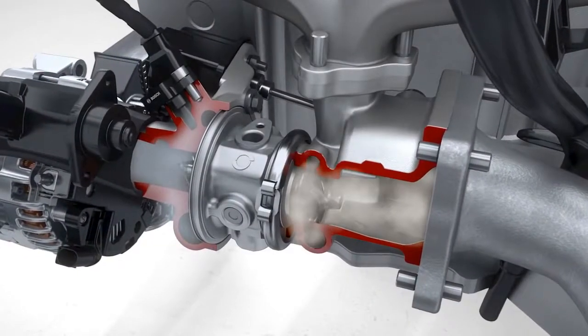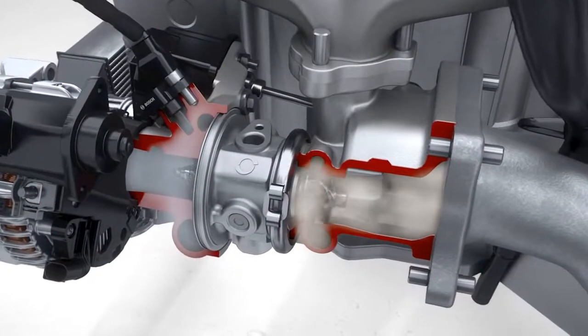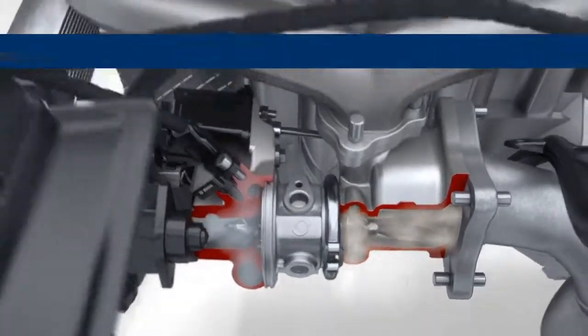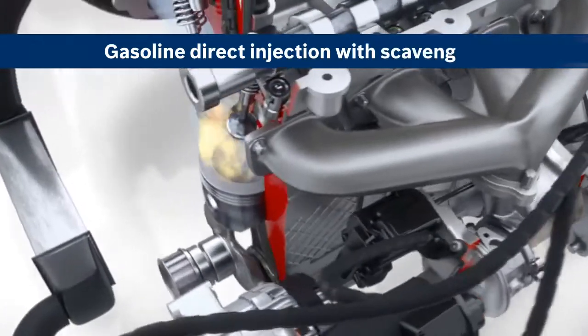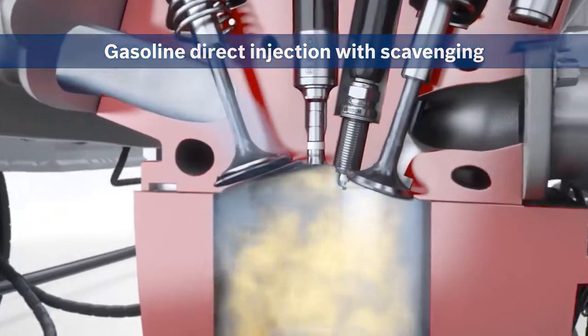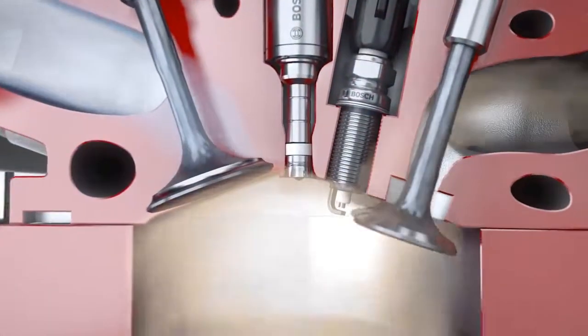Turbochargers require a certain minimum engine speed to attain their charge air pressure. If the speed is too low, a turbo lag occurs. Scavenging is the system innovation from Bosch that works to counteract turbo lag. To this end, the intake and exhaust valves are open simultaneously for a moment.